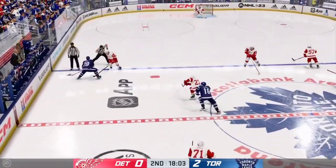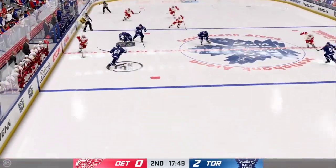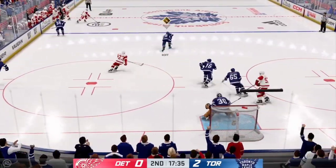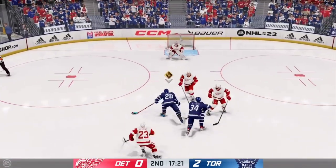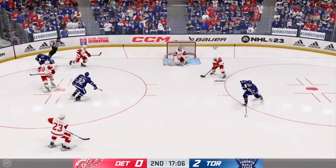Toronto's got it against the boards. Makes a move and the puck hops away from him. He tries that extra move. I mean, sometimes it's okay. Sometimes you've got to just push the puck a little deeper. Now he's got a chance. And he gets just enough to keep it out.